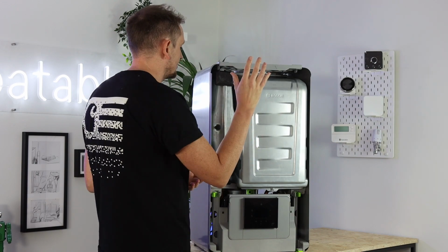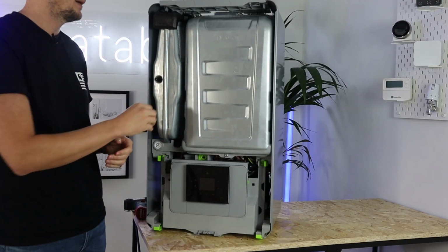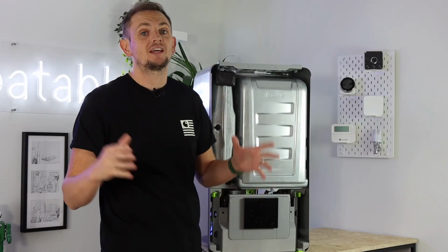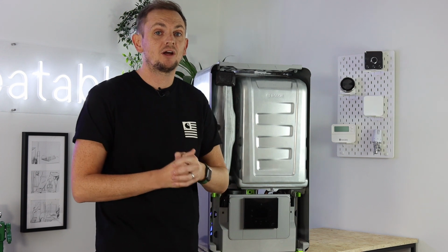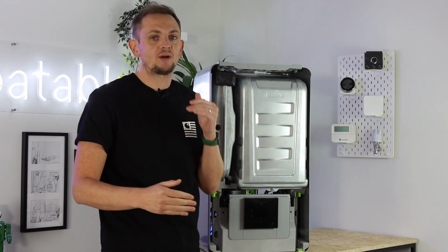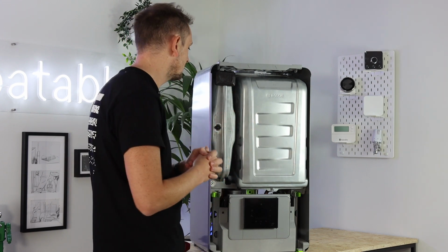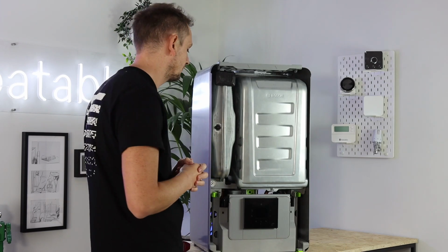The first thing that we see is the expansion vessel. This is a 10-litre expansion vessel, and that's because the product is designed to go up to 35 kilowatts of central heating power. That'll be a pretty big system, therefore it would need a lot of pressure to balance that system. However, you still get that even on the 30 kilowatt model.